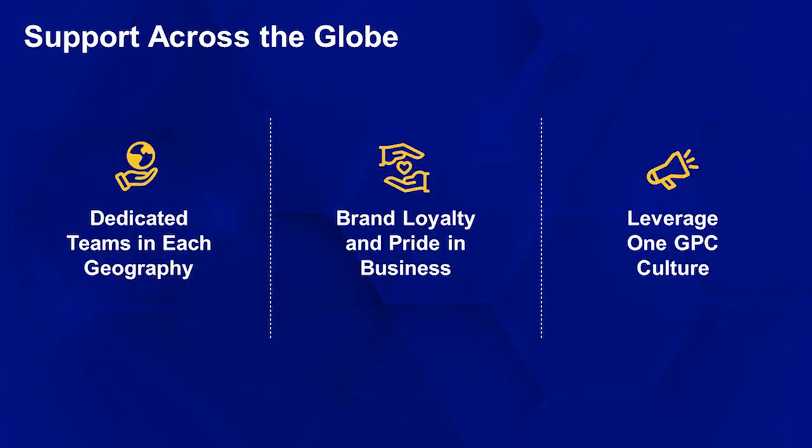We also have dedicated teams domiciled in each geography supporting those networks. And our customers are deeply integrated into our parts business. And as a result, we enjoy an upweighted share of wallet of around 50% with these workshop owners. They share our brands with pride. They're really loyal supporters. And as I said, they're deeply integrated into our business. And as a result, they're stickier with GPC.